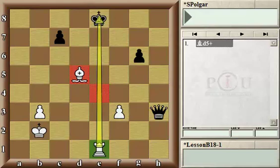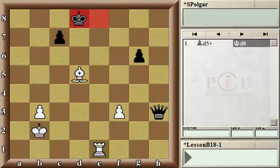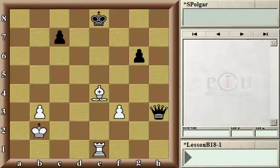However, there are differences between discovered checks and discovered checks. In this case, all white did was give a check, in reality. It doesn't do much because black can simply move out of the check and then, so to say, nothing happened. However, the beauty of good discovered checks is that we are able to put our pieces on squares where normally we could not.